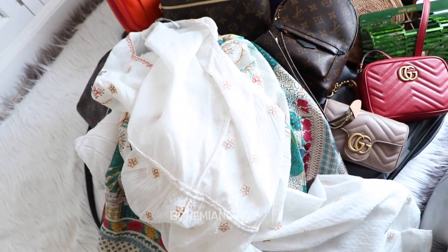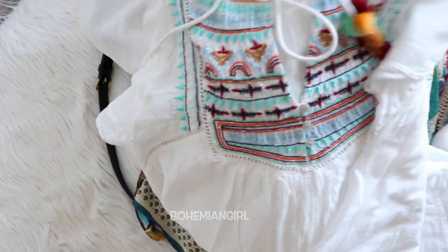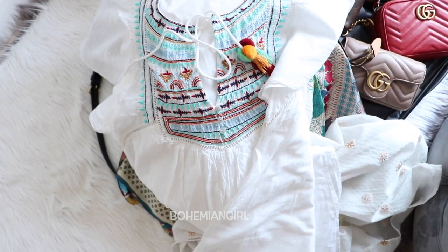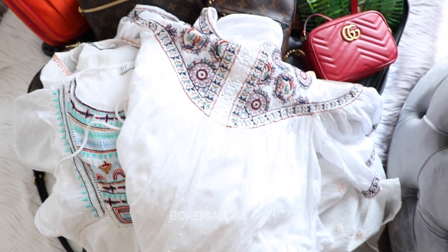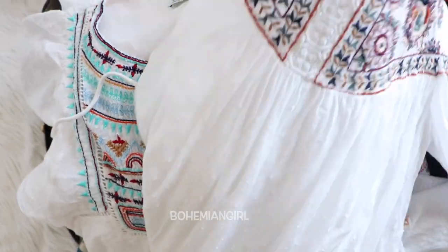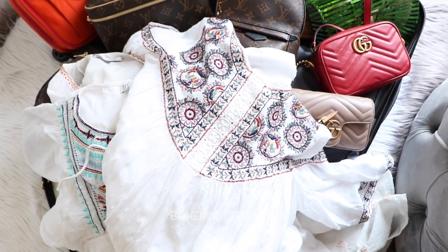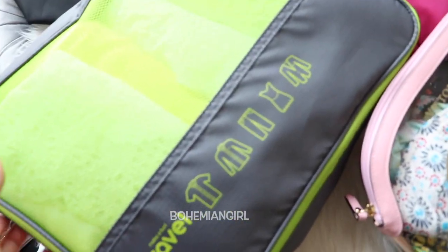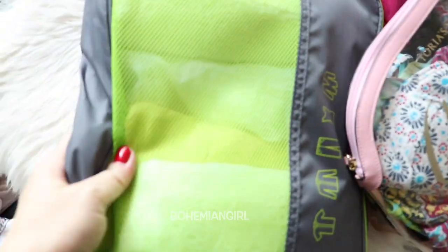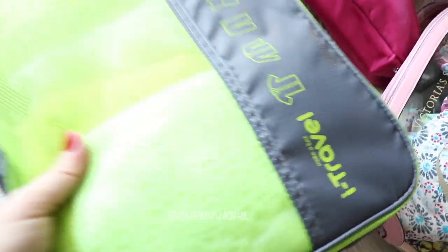And my cute dress, this is also from Sarah. And another similar cute dress. I have a particular favorite. This is from Sarah too. And here is the extra outfit that I pack just in case.